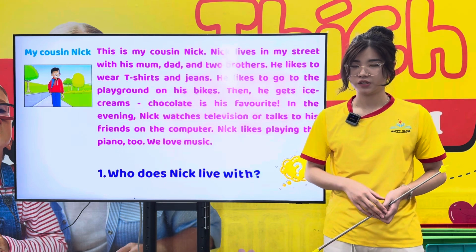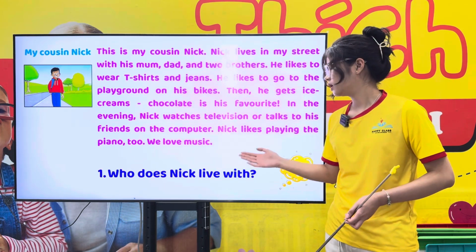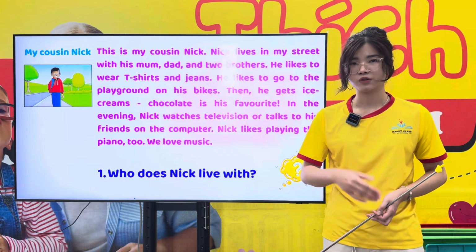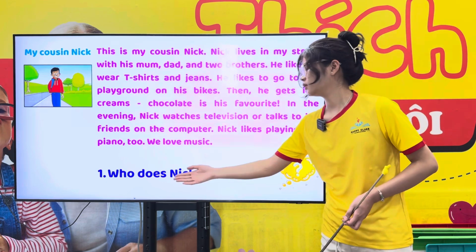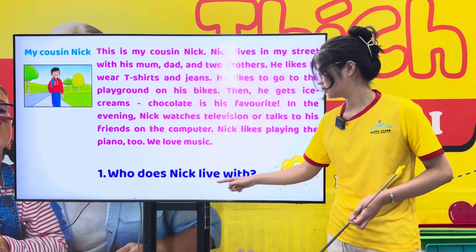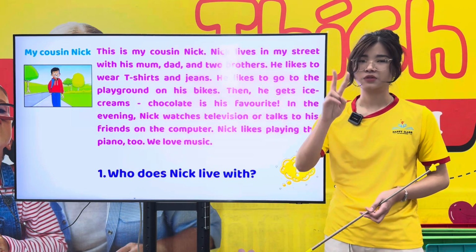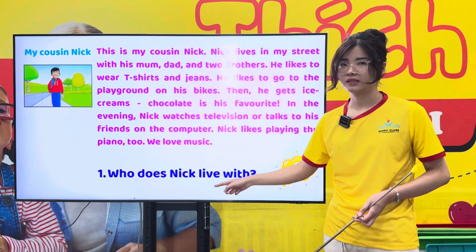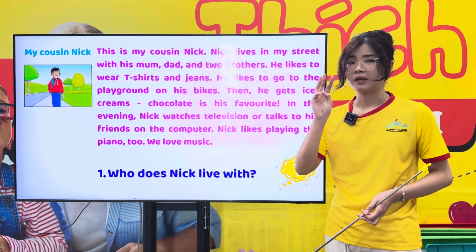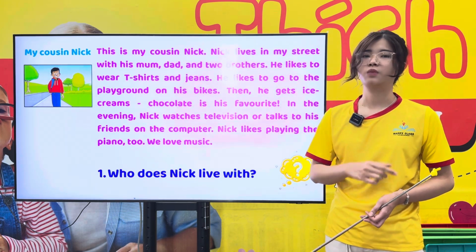Very good. So now, it's time for us to answer some questions to understand the text better. However, before we answer the first question, I want to remind you about 3 steps in reading skill. Step 1, you should read the question very carefully and underline the keywords to find the answer in the text. Step 2 is that you should change the subject or your verb form if necessary. And in step 3 is that you should write your answer correctly on your notebook.